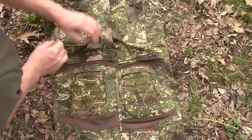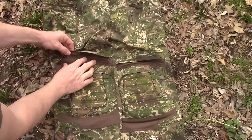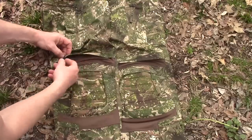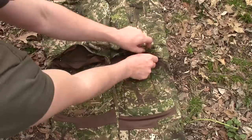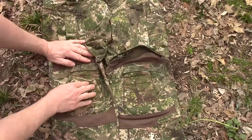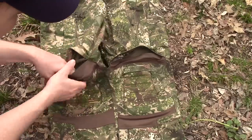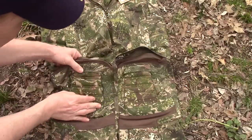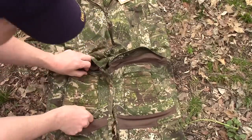Moving down, you have again that tough, stretchy material that helps adjust with your knees. There's some vents for airflow. And then here you have a standard knee pad. It's got some padding in it. It's a light padding, but it's still padded. And then if you want to add knee pads to it, you definitely can do so.